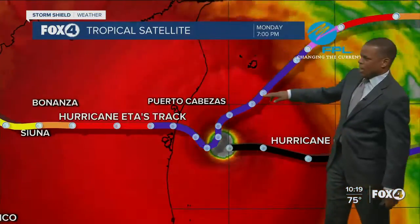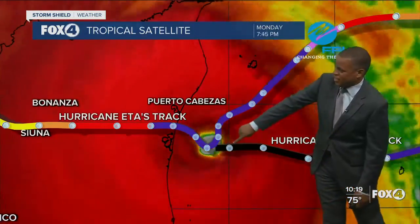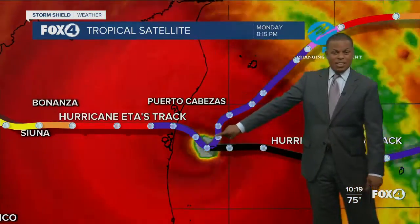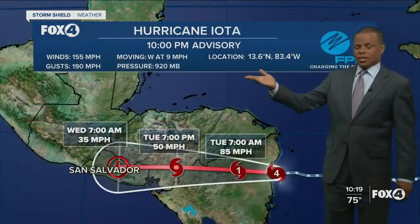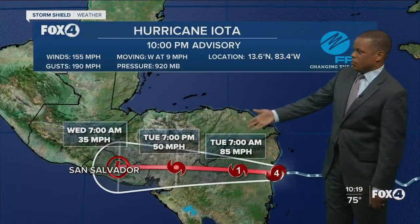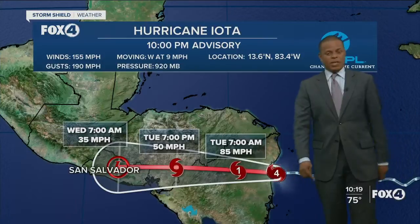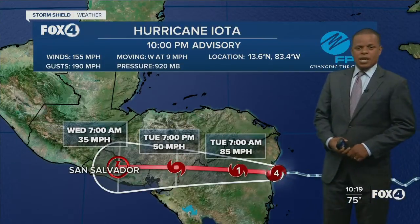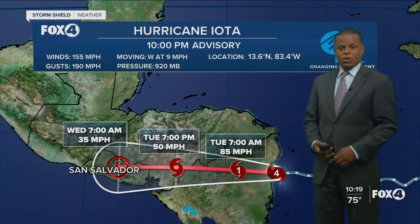Take a look at the track from Eta 2 weeks ago, and then look at the track of Iota. Look at this. Look how close they are. They're going to be likely making landfall within 20 miles of one another. So a nasty storm. This is the latest on it. Winds at 155, moving to the west at 9, should move inland by tomorrow and produce significant landslides and flooding. It's going to be a bad situation for those folks, especially now that they're still recovering from Hurricane Eta.